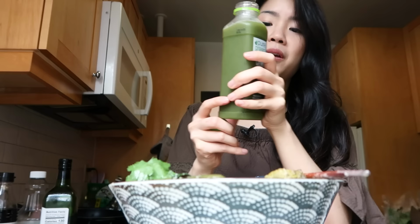They weren't kidding when they said purely just vegetables, because there's no added sweetness in this at all. Only the natural sweetness of whatever vegetables are in here, and there's not a lot of that. Very, very healthy. You know how sometimes things just taste super healthy? This is one of those.